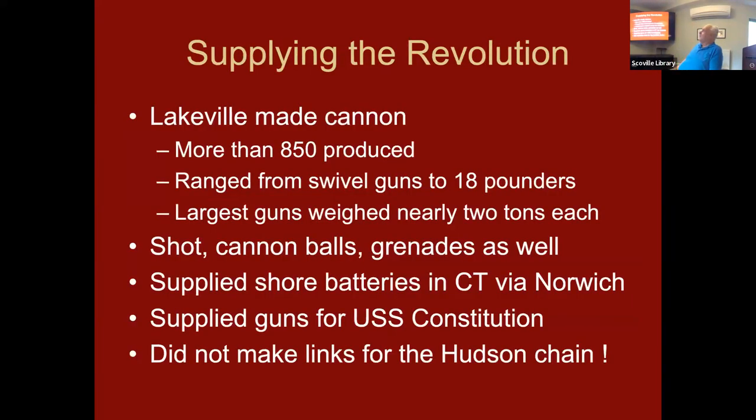Okay, supplying the revolution. The next step comes when the revolution breaks out. The governor of Connecticut thinks, I've got this furnace up there. He sends Joshua Porter up here to take a look at it. The colony takes control of the furnace, and we made more than 850 guns here. And we think we have one in captivity in the academy building.